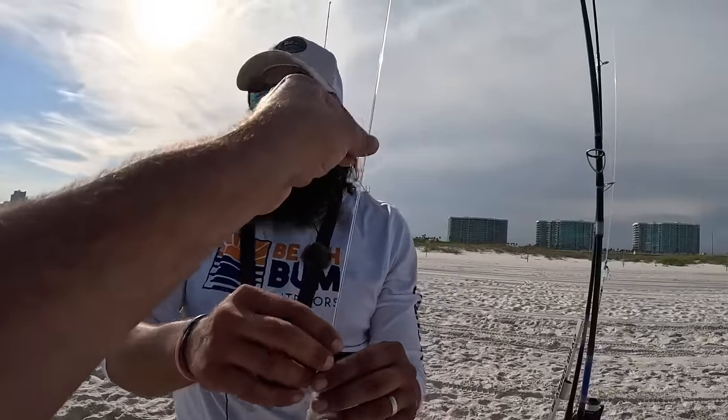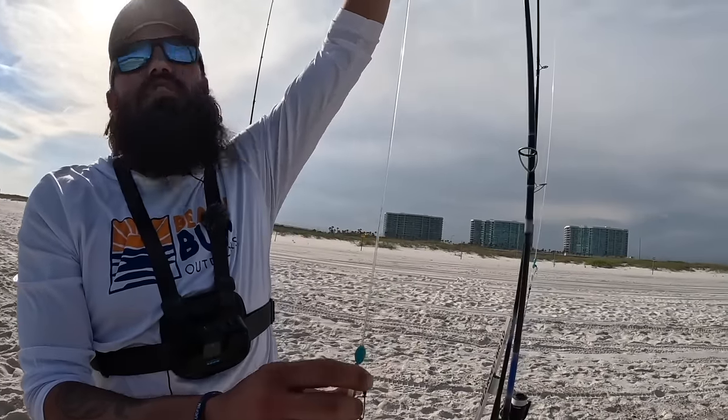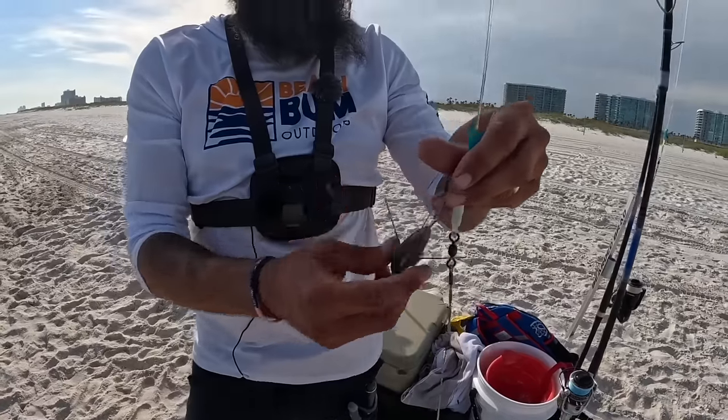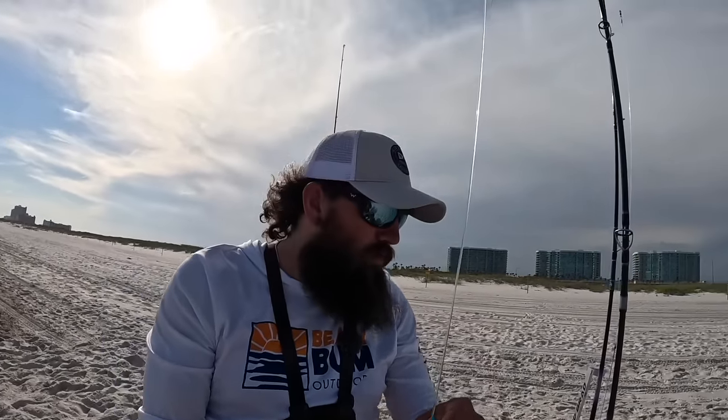Now, does this whole setup come just like that? You can buy it, yep. You can buy this all the way, and then you just tie it straight on your braid. Oh, it even comes with the hook. Hook and everything, ready to go. All you need is a weight. And y'all have this at the shop? Yes. Awesome.